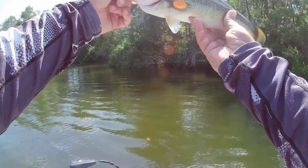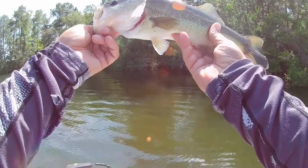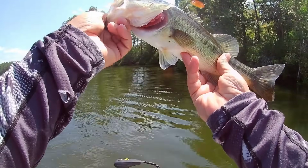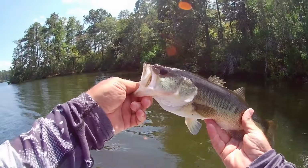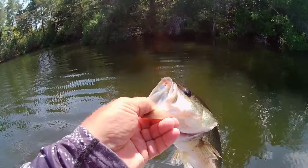We have just been rolling up and down the bank and working everything right up against it. He came out and he smashed that thing. Had me kind of confused, because as soon as I twitched it, he smashed it, and I was waiting for my popper to come back up, and it didn't. I saw it swimming away, and I was like, oh, I got a fish on there.